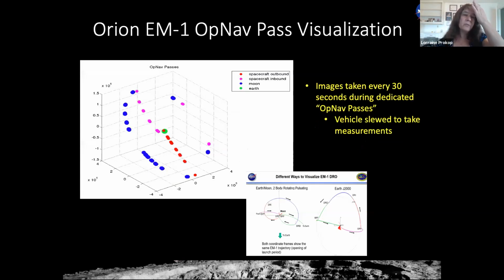The upper left is another visual of when these dedicated passes, what they call OpNAV passes, will happen during the mission. The green dot in the center is the Earth, the blue dots are the moon going around the Earth during the roughly three-week mission, the red is the outbound leg of the mission, and the pink is the inbound leg. These are when this instrument is activated for readings so that it can provide the burn targeting updates. During these passes, images are taken every 30 seconds. One of the interesting things is that, because it's a fixed mounted camera, the vehicle is slewed to point to either the Earth or the Moon to take these still images.